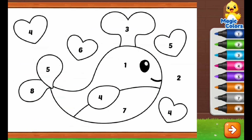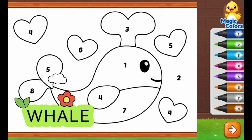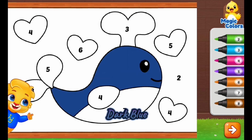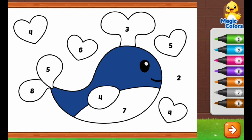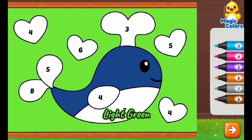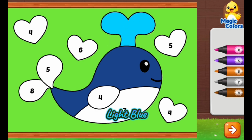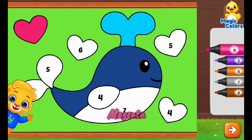The first picture is the largest animal in the world, a whale. Let's color by number. One. Nice. Dark blue. Two. Light green. Three. Light blue. Four. That was awesome! Magenta.